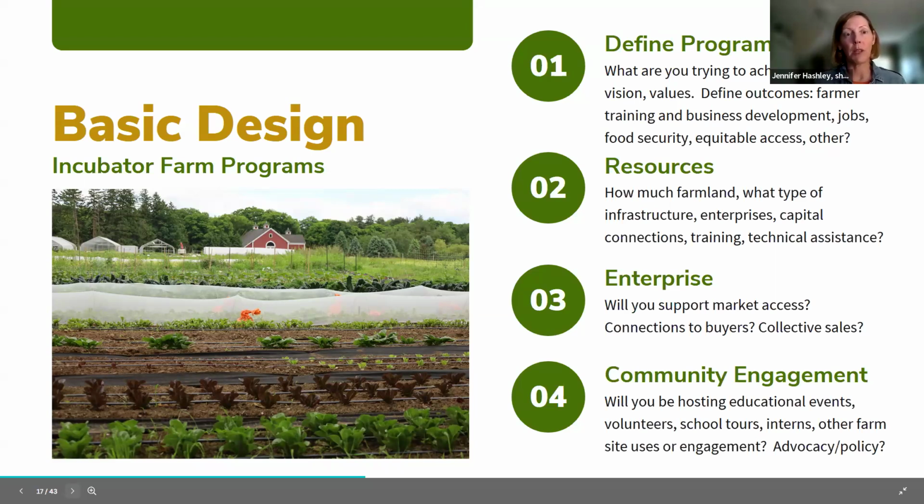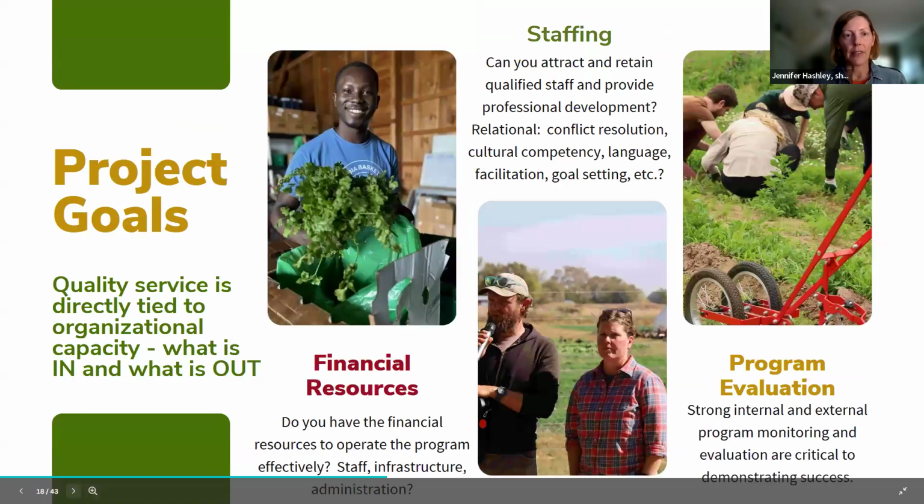And then what other kinds of community engagement are you going to be wrapping into this kind of programming, if any? Are you going to be doing other educational events, having volunteers, school groups, tours, interns, shared use of the site, engaging policymakers, change makers in what you're doing? Those are all things to consider as well as you're getting started. So again, starting with the goals, having the capacity and designing around that. What's in and what's out? What are you doing and what are you not doing?